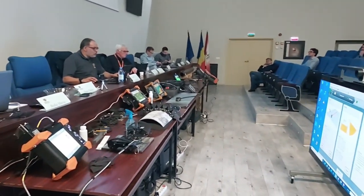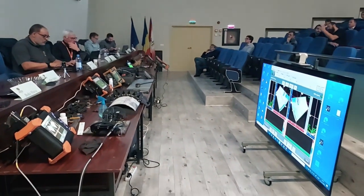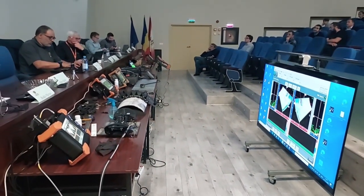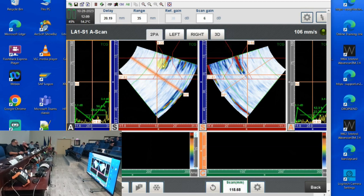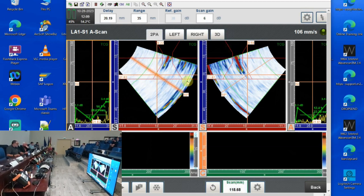Now the interesting part is obviously the inspection itself. And currently this is one of the setups that you can create. I'm currently in acquisition mode. And in acquisition mode, here what you see, and maybe I need to explain this, this is the portion of the weld that I'm looking at. You can see it's upside down.